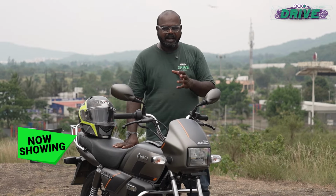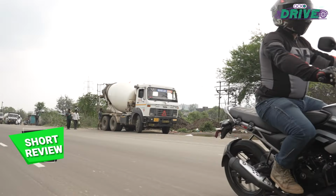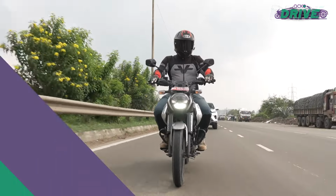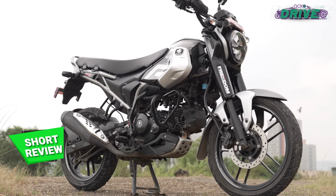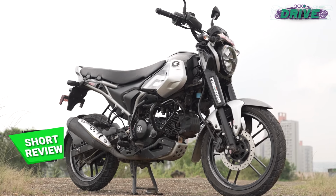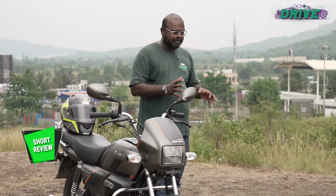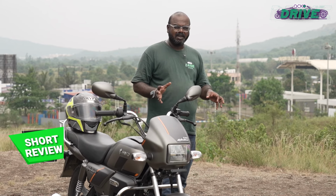But moving on to the ride quality, I think the Splendor still has the edge. Not the most plush ride quality out there, but the Freedom's rear feels a bit stiff. Look at this. Does it look like a commuter motorcycle? Not at all. And Bajaj, to their credit, has made commuters appealing and, shall I say, really wow. But the pricing difference between these two, top spec to top spec, is around 33 to 35,000 rupees, which is a lot of money.